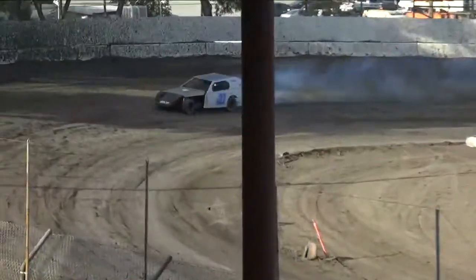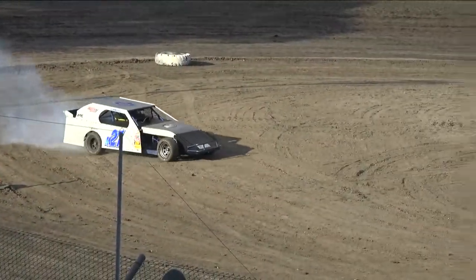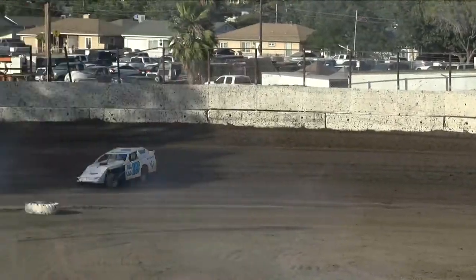Clymans down to turn number one. Oh, and it looks like the M27 has possibly lost a motor. That is Jacob Mallett Jr. He rolls into the infield. Something wrong with the M27. We'll take a look at that.